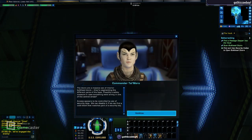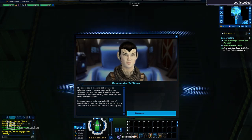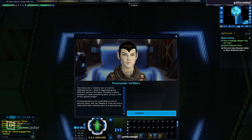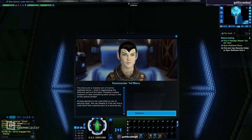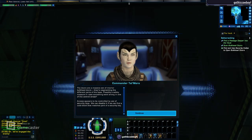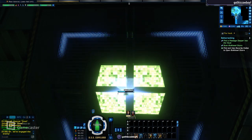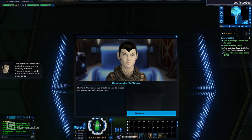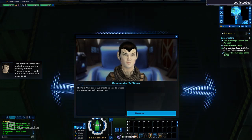Those doors are a massive set of interior bulkhead doors. They're segmenting the different parts of the base. Possibly a safety measure in case something went wrong in one of the central areas. Access appears to be controlled by use of security keys. We can disable it if we can find a code block that matches part of a security key. Scanning in progress. This defense turret was hooked into part of the security network. That's it. There's a security code in its subsystem. We should be able to bypass the system and gain access now.